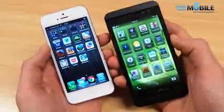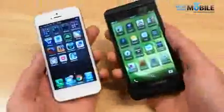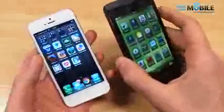As far as other key elements go in terms of call quality, both sound absolutely great. The BlackBerry has HD voice, and that certainly makes the audio quality very, very comparable with the iPhone 5. Other highlight elements aren't really worth mentioning.